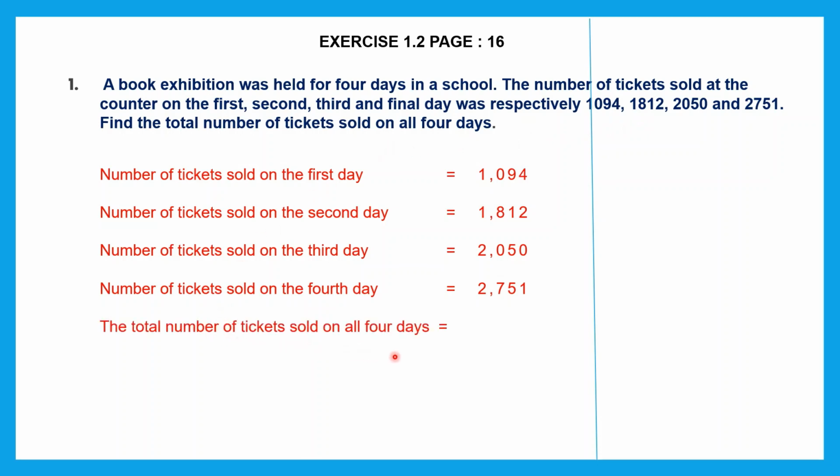Now how do we find the total number of tickets sold on all 4 days? We have to add up these 4 numbers. So shall we do that? Let's add this up. We're going to add up all 4 and get our answer. We can add it up here itself. So let's begin now. 4 plus 2 is 6. 6 plus 1 is 7. So let's write 7 there.